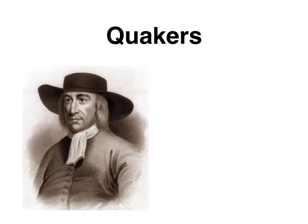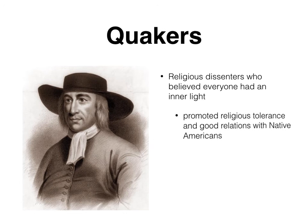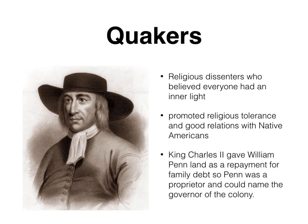One set of the diverse groups that was there was the Quakers. So they were religious dissenters who believed everyone had an inner light. They promoted religious tolerance and good relations with Native Americans. So they believed that you needed to get along with the people who were there first. King Charles II gave William Penn land as a repayment for a family debt. So Penn was a proprietor and he could name the governor of the colony.